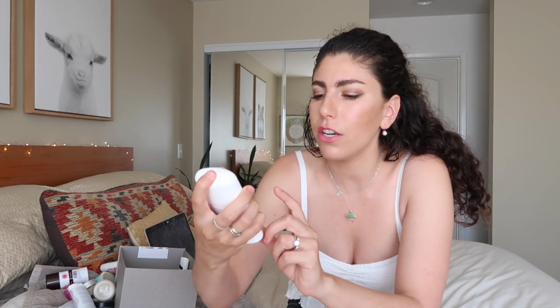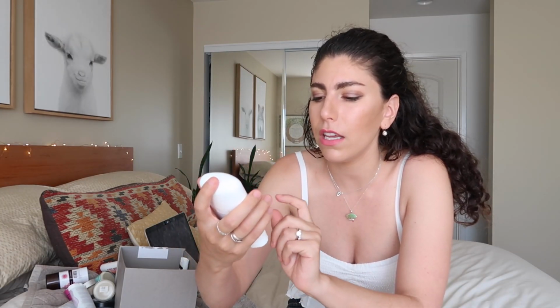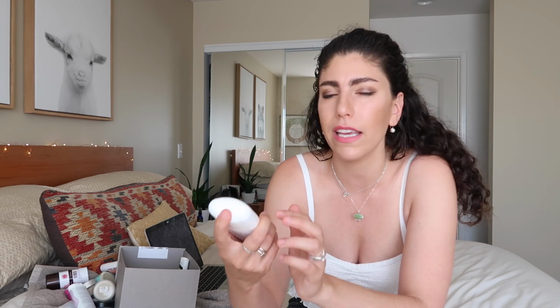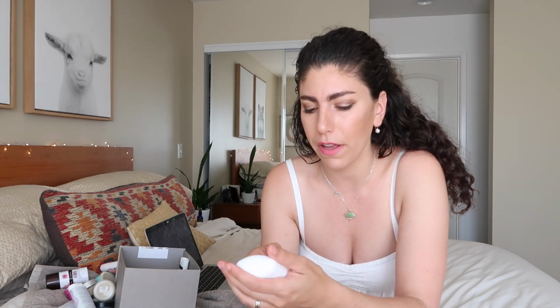Curie! So this is their natural deodorant for sensitive skin in white tea. I have met the founder of Curie. I love her. People have had a lot of success with this. I think it's similar to Native and some of the other more standard deodorants out there. I don't find that there's anything super special about it that would make it perform better. I personally got a rash from this one, and I don't love the scent. Just personal preference. I don't think it smells bad or anything.